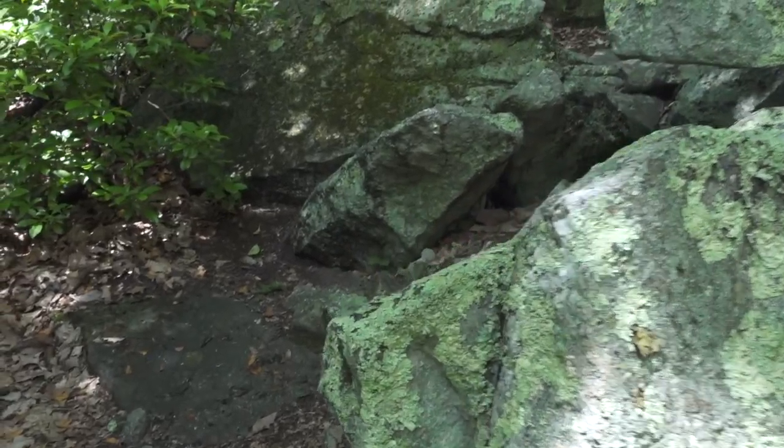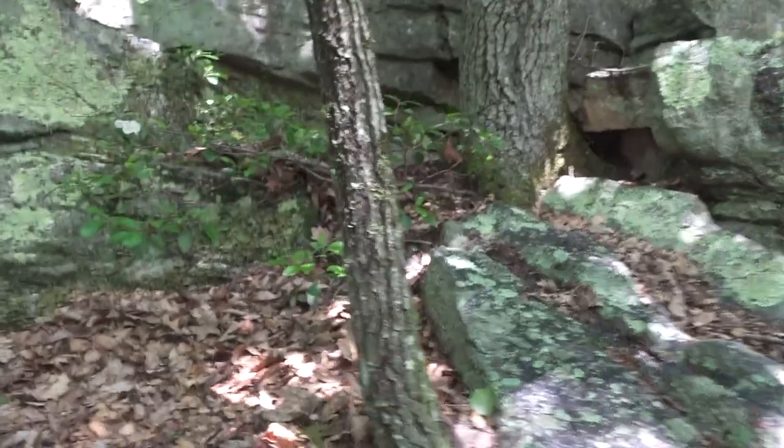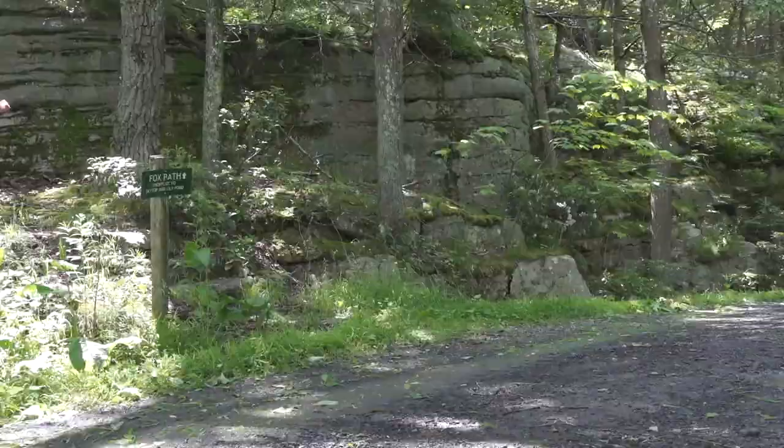So apparently, what they mean by rough path is that we're just gonna go over the mountain instead of around it, which makes things more interesting, but still fun. Take the Fox Path, I said. No big deal, it'll be fun, I said. Whew. Good workout in the morning. Oh, I think I made it.